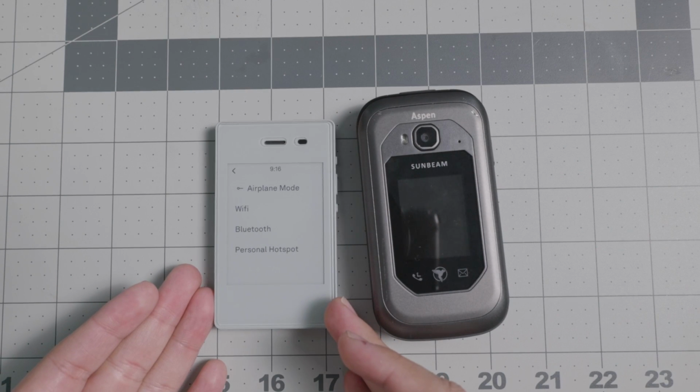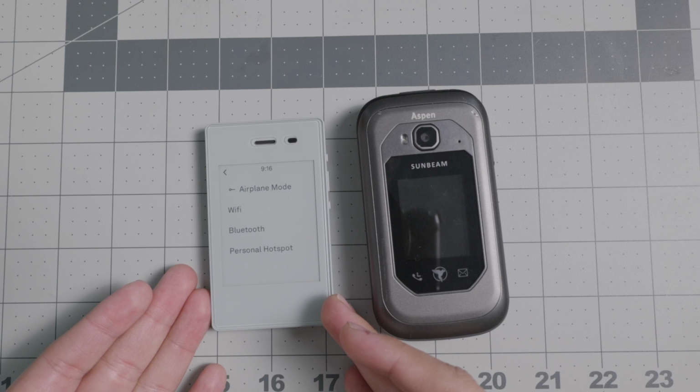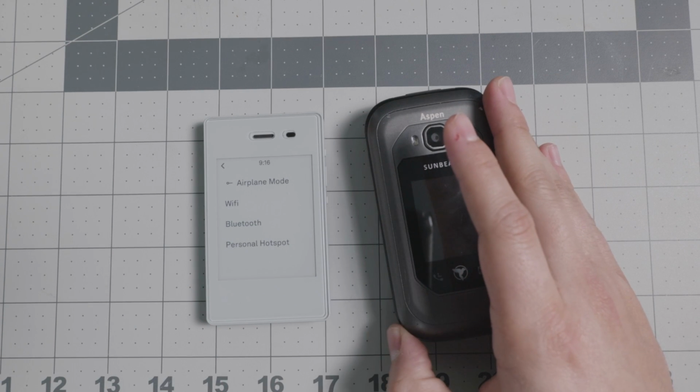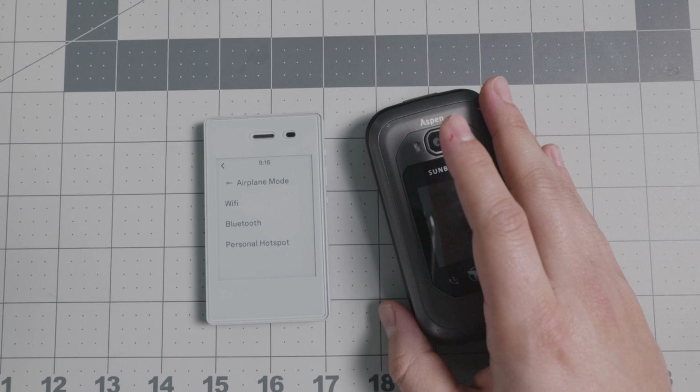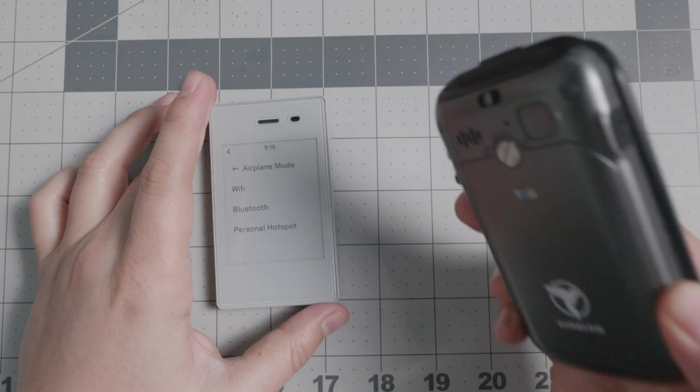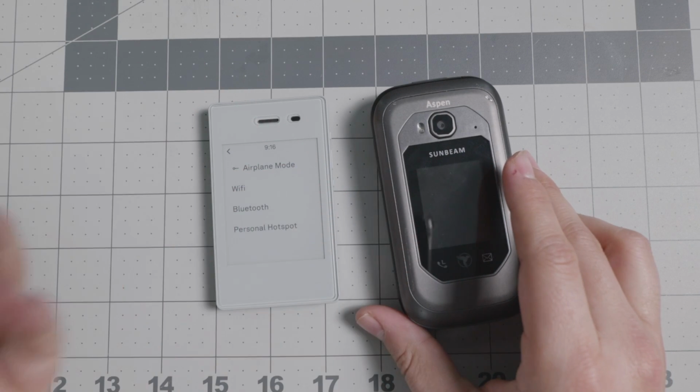Now we'll see. Now that the refresh is probably going to come this year for the iPhone 2, iPhone 3 probably later this year, or maybe early next year. We'll see, that will be a competitor that maybe beats the Sunbeam F1 Pro.